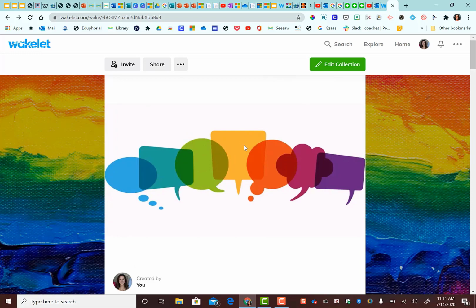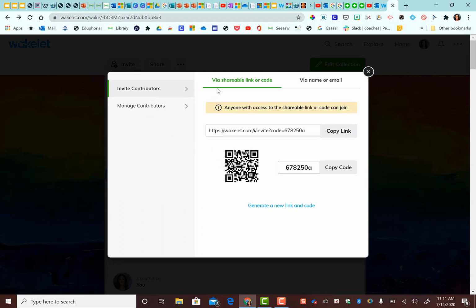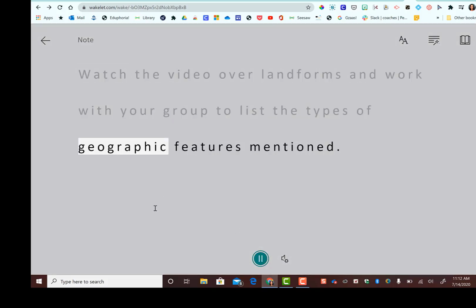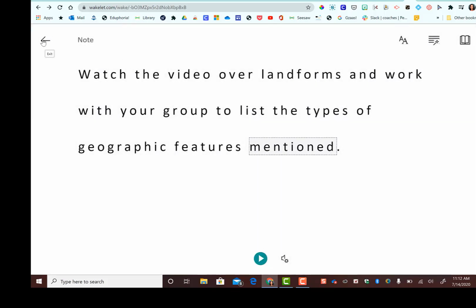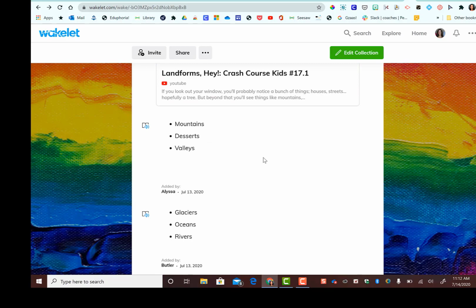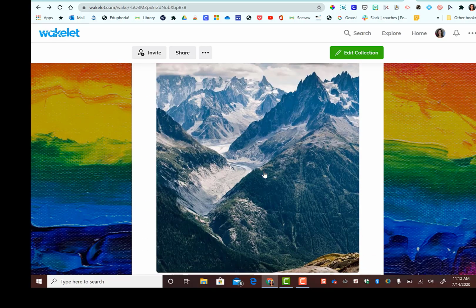Now, if you would like to invite students without them needing a Wakelet account, because remember, if you have 13 and under, they are not allowed to create any account. And even sometimes you wouldn't want the older ones to, just because it's much easier to give them an invite code. So if I click on this, you can see that I can just drop this link in Seesaw or drop this link in Teams, and when the students click on it, it's going to take them there, or they could scan a QR code. So if they click play, it reads: watch the video over landforms and work with your group to list the types of geographic features mentioned. It allows them to hear the instructions read out loud. So anyway, that's just a way that you can get your kids quickly to a Wakelet around a certain topic.